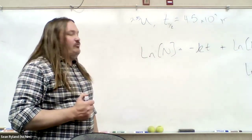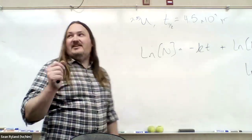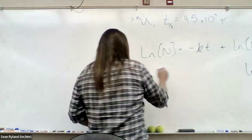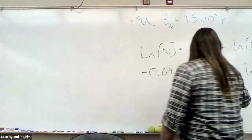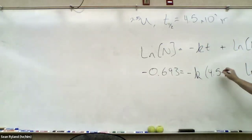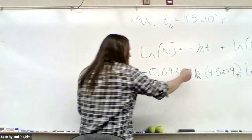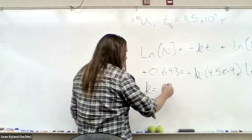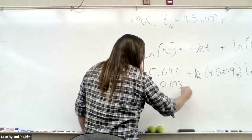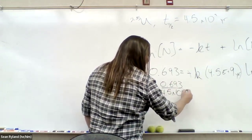So natural log of 0.5 is a common enough calculation. I happen to know that one off the top of my head. It's negative 0.693. So negative 0.693 equals negative K times the half-life. Negatives will cancel out. So K is just 0.693 over 4.5 times 10 to the positive 9 years.